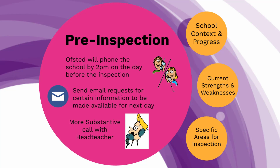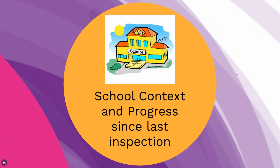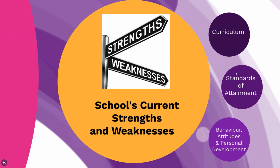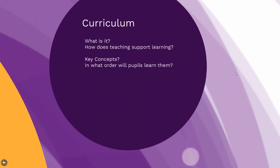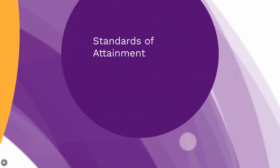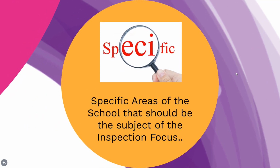There will then be a more substantive call with the head teacher, or other school leaders if not available. This will focus on three aspects: the school's context and progress since the last inspection, including elements for improvement previously identified; the head teacher's assessment of the school's current strengths and weaknesses, especially with regard to the curriculum and the way teaching supports pupils to learn it. For instance, what are the key concepts and in what order will they learn them? Standards of attainment and pupils' behaviour, attitudes and personal development. And also specific areas of the school that should be the subject of the inspection focus. For example, specific subjects, year groups and aspects of provision.